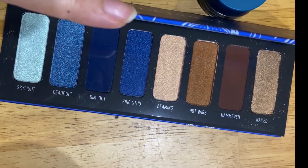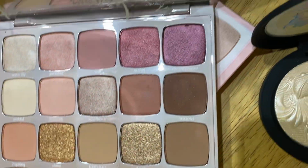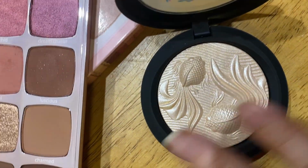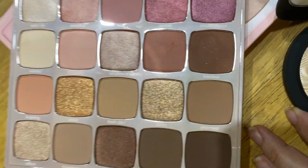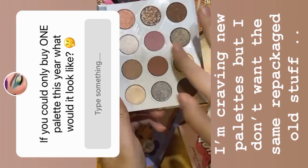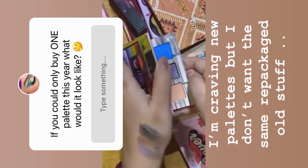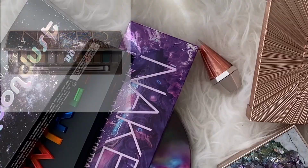Another thing I did pick up was the new Tartelette palette, as well as the new MAC Cosmetics Skin Finish Highlighter. I love the highlighter so much, I don't want to use it, but I will say the Tartelette one was pretty decent, but none of the January releases have blown me away. In fact, when I asked you guys for ideas of what kind of new palettes to try, because I feel like everything is pretty much repackaged, a lot of you have given me some good indie brand recommendations, which I'll list down below.